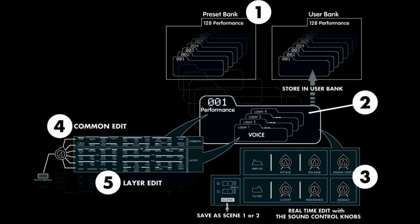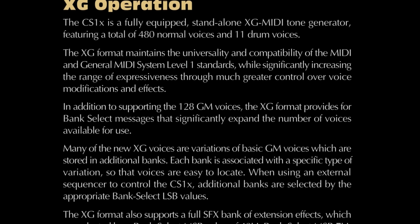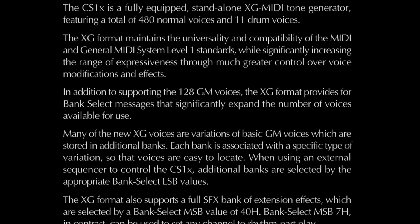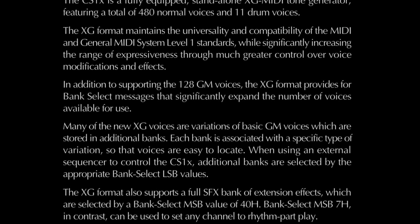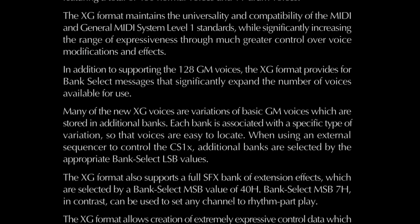The CS1X allows for the stacking of 4 of the 128 presets and user patches into what the manual calls a performance. Sounds can be layered or split on the keyboard. On top of all that, the CS1X is also XG compatible. The Extended General MIDI standard derives from the General MIDI standard, which offers 128 standardized instrument sounds. Yamaha's XG extension increased that set to a massive 480 instrumental sounds and 11 drum kits.